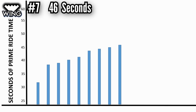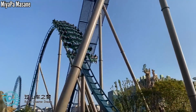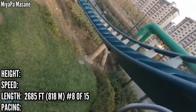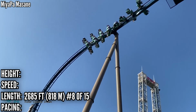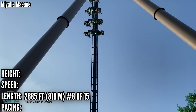In 7th place with 46 seconds is Forest Predator at Happy Valley in China. Here's one where I had no stats to work with, but I found a website about Chinese travel, and that says this is 1 kilometer long, so I started with a baseline of 3,274 feet. Take out the non-prime track, and this is tied for 8th in length. I also didn't have the height or speed, but based on how long it takes to enter the wing over drop to the very bottom, it's about identical to X-Flight. Super unofficial, I know, but it's all I could do.